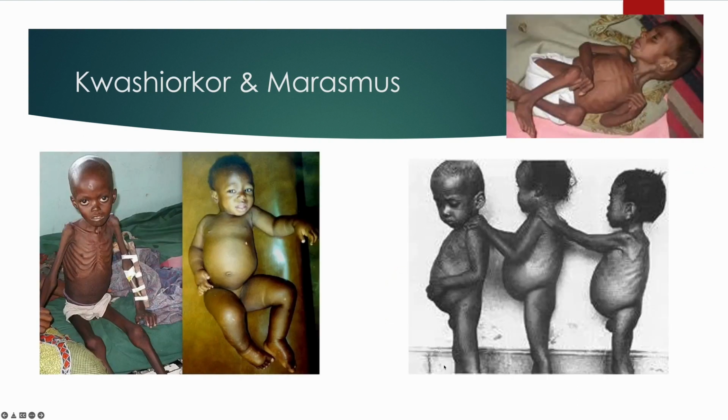Here's some pictures. On the left here, this is the marasmus. You can see muscle wasting. You can see the defined ribs, essentially no muscle anywhere. Very, very thin, no protuberance in the belly. And here we have the kwashiorkor. We have the big tummy, the swelling. And then here's another marasmus. And this one's probably a little bit of a mixture of the two, but it looks more like kwashiorkor than anything. This is kind of stuff that pulls at your heartstrings.